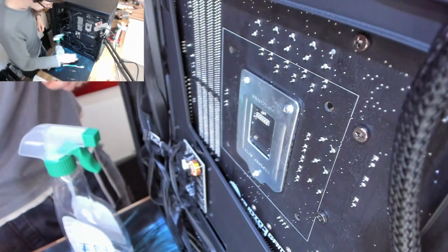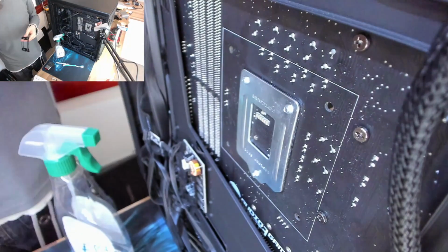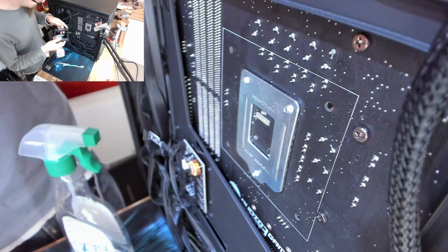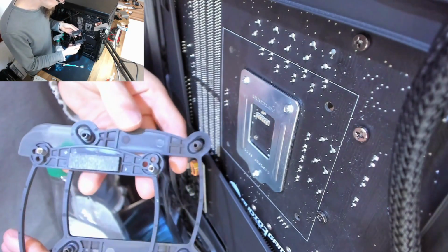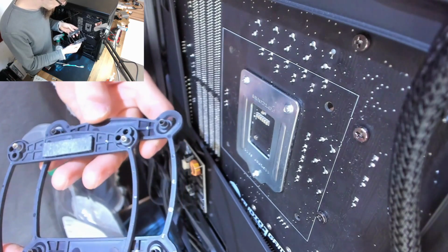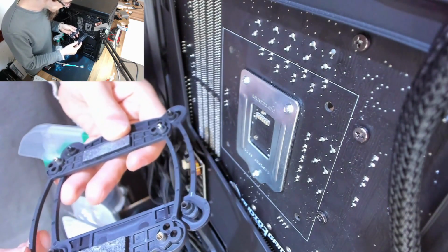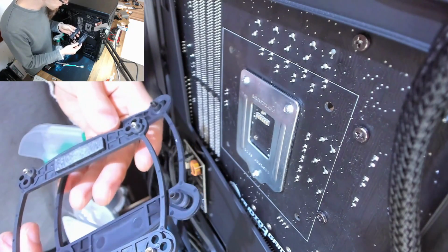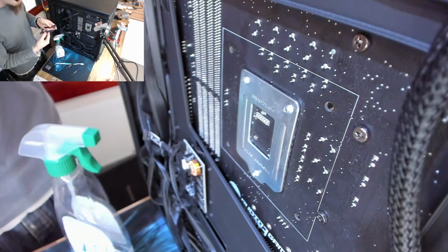There we go. It's a little bit fluffy from the kitchen roll, but that'll do. Should have checked that before I went through that much trouble. Spot the difference. I kind of just assumed that the back plates would be different. However, I think the NZXT one and the Corsair one are basically identical. Oh well.